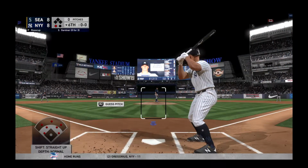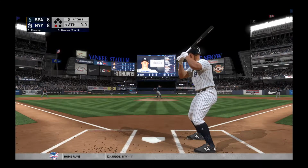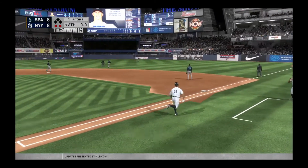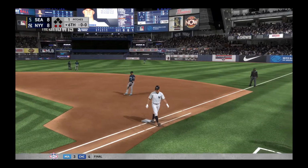So stepping in, Brett Gardner. No hits in 3 tries so far. He struck out once. Gardner. Liner toward right center. And he will make the play out there, and there are 2 away now.